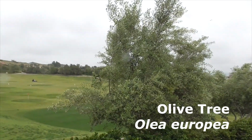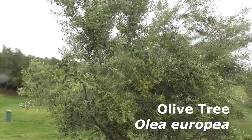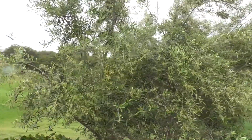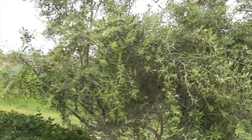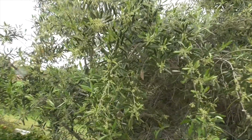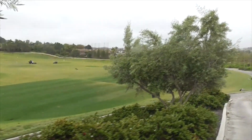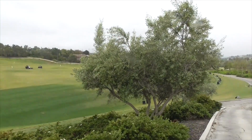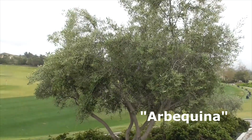This tree here is an olive tree, Olea europaea. Now, he originally comes from Syria and Turkey almost 20 million years ago. Then the Greeks cultivated it about the year 500, and it spread out to Europe in the 1600s. This guy's going to flower, and eventually we're going to have little olives on this tree here. So our variety is called an Arbequina olive tree. It comes from Catalonia, Spain.